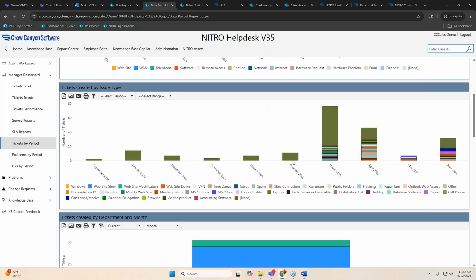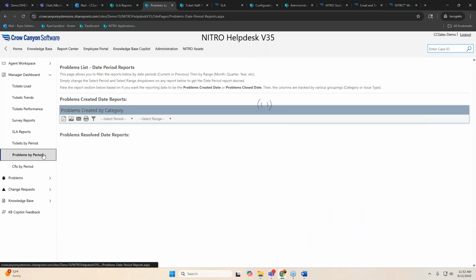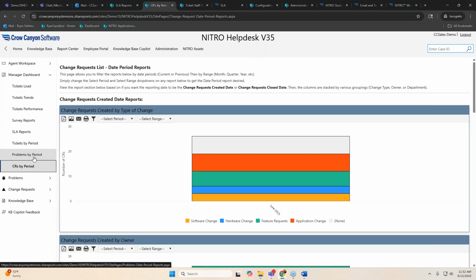So a lot of this is based off of the schema, right? Like department or category, and these are going to be reflected on your category types. Gives you an idea of what you can see here at the bottom, right? Slow connection, laptop, etc. And the same goes for problems and change requests. So we've given you this ease of use from a reporting perspective across all 3 major lists in the system.